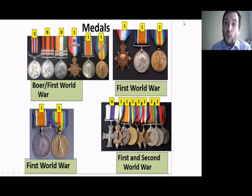If you have relatives who served just in the First World War, they either got 3 or 2 First World War medals, depending on when they started to go to war. So if they entered France in 1915 or 1914, they would have the top right collection of medals. If they entered France in 1916, they would have just the 2 on the bottom. And some people served in the First World War, but they also managed to serve in the Second World War. So some people have collections where First and Second World War medals are together.